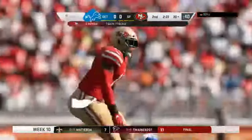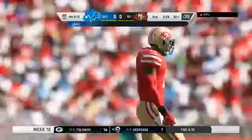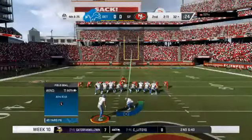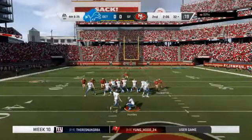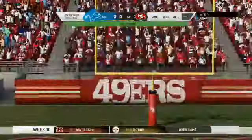Under pressure again, and down he goes again. Reuben Foster in there to drop him for his 11th sack of the year. Now, we talk about players blitzing all the time. I often laugh and sometimes call it just straight-ahead pursuit. What a running start right back to the backfield for him. Yeah, it really didn't give anybody a chance to get up there and stop him.